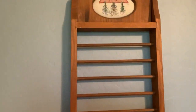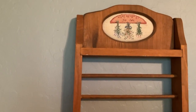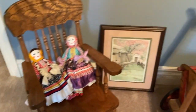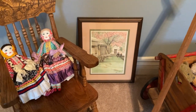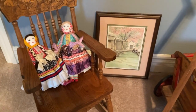And then when I was in Virginia, I used to hang little dried flower bouquets off of this. I cross-stitched this here, herbs for sale, and I just love this. But that is, oh, one more thing. I have down here, this is not a cross stitch. This is a really, really beautiful painting that I got when I went to an art show with that same friend that gave me the apples when we were living in Virginia.